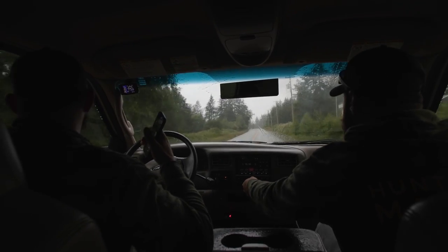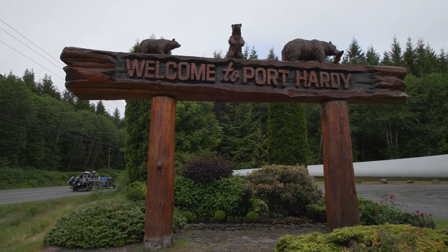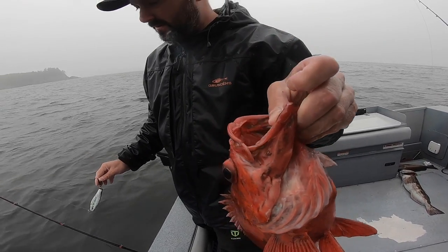We left Powell River yesterday. We came up to Port Hardy, which is on the north tip of Vancouver Island. We're here for 3 days. This is a food trip. We're gonna try and get a bunch of bottom fish. We're talking halibut, lingcod, rockfish, all that kind of stuff. So stay tuned. This should be a good day.